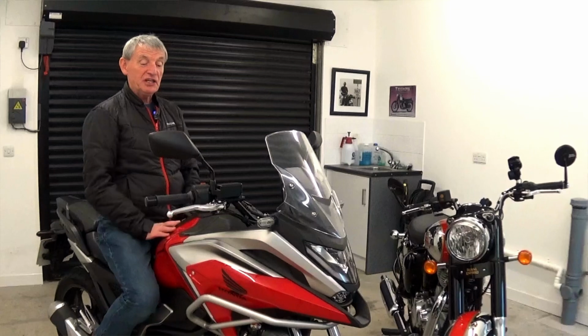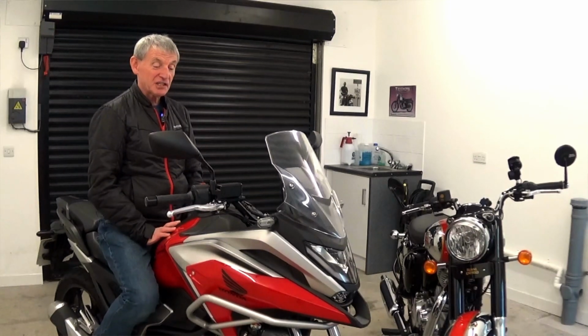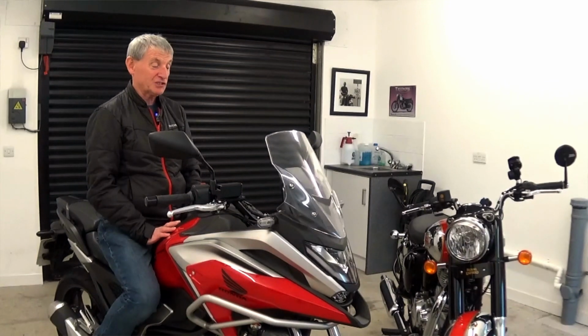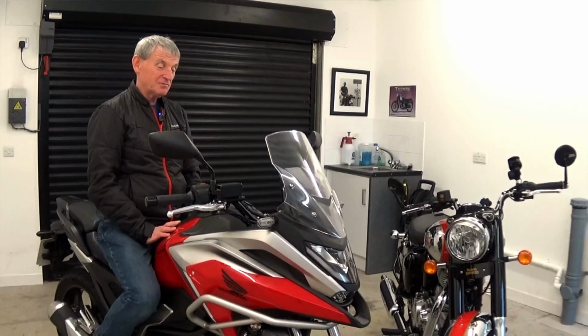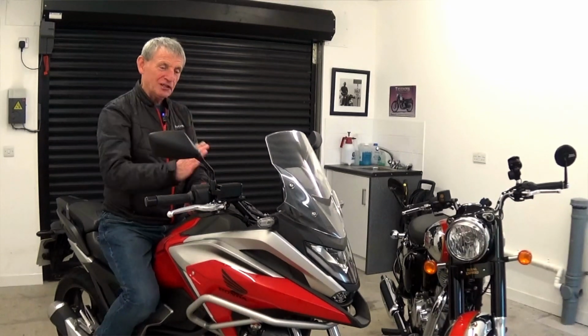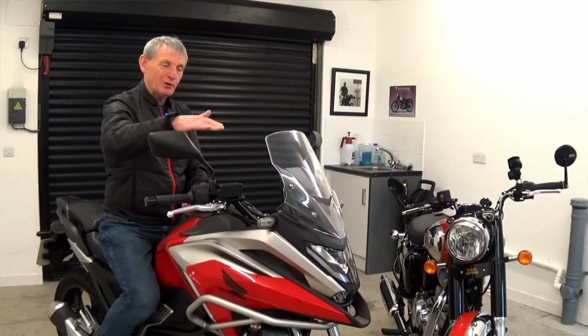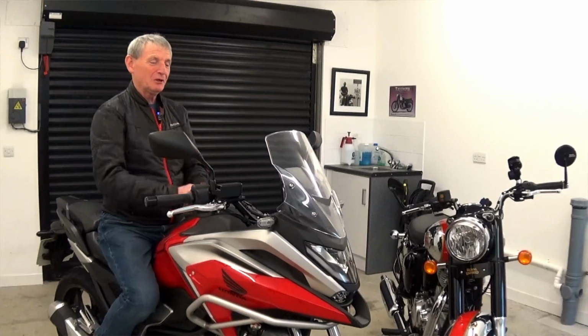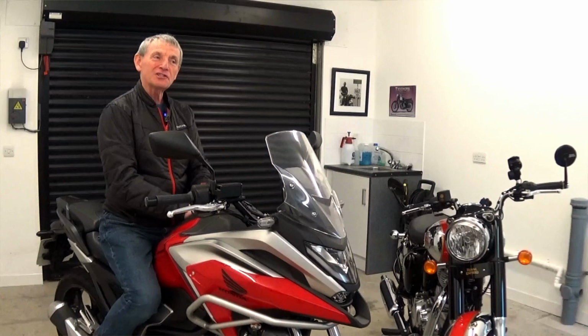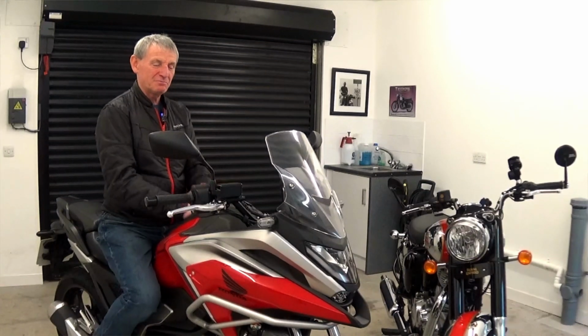The DCT transmission is actually fantastic, especially in the city environment, in towns or commuting. It's just so easy, it's really good. But if you're on some spirited riding on some really undulating, twisty roads, sometimes it thinks, I'm not quite sure which gear you want me to be in. In that case maybe a manual box would be better for the cut and thrust kind of biking, but that's not necessarily the market this is aimed at.